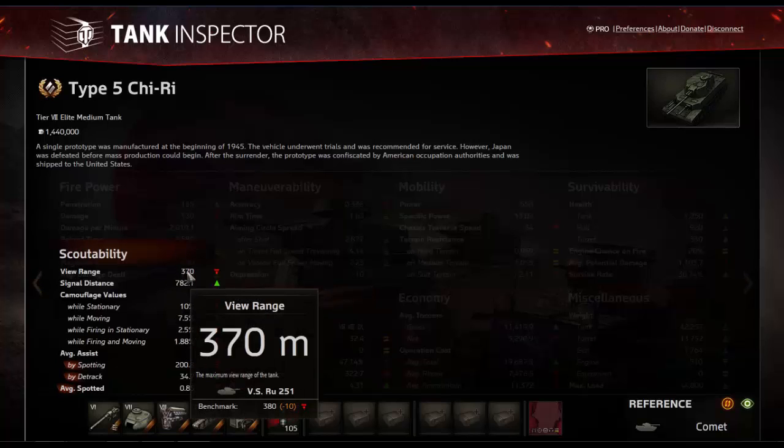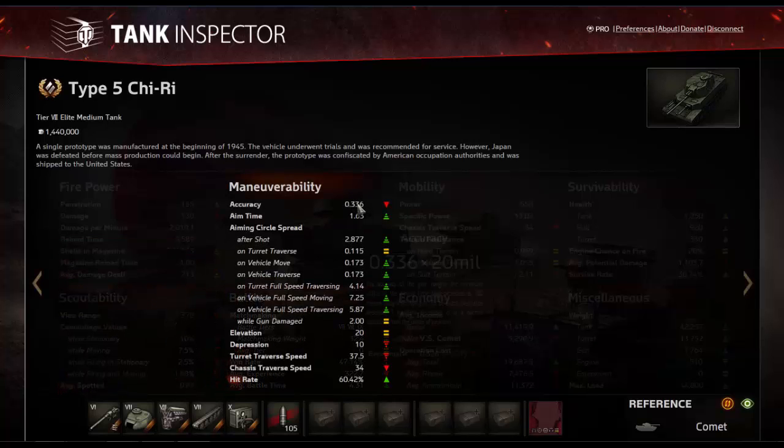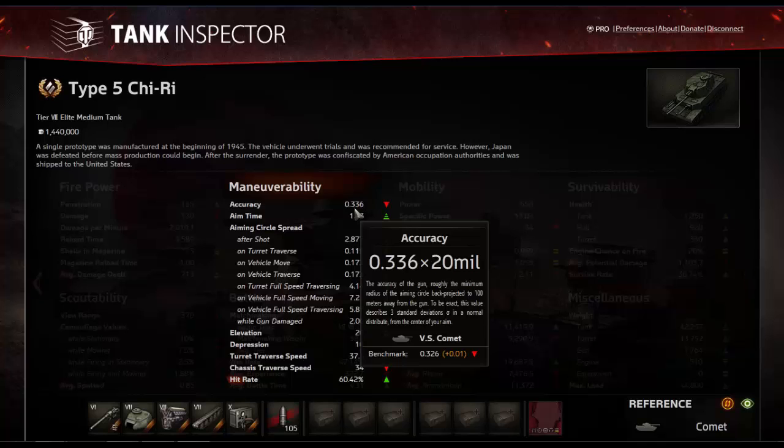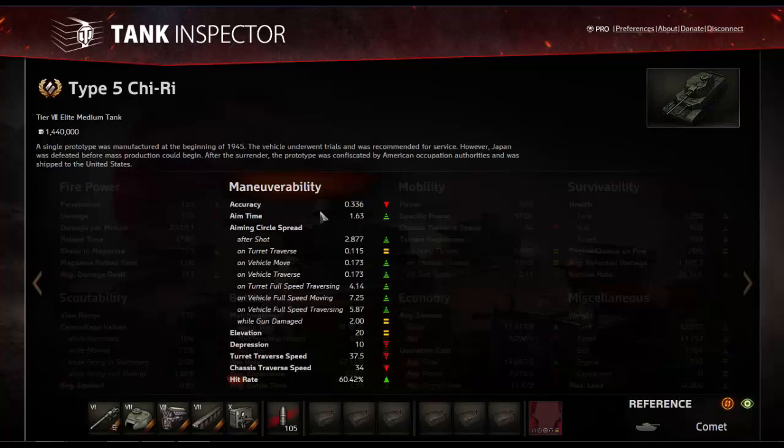The view range 370, pretty okay for the tier. You can mount optics with it. Gamma values pretty bad since this thing is pretty huge, if I'm honest, if not the biggest tier 7 vehicle, including the tier 7 heavy tanks. The accuracy of the gun, not bad if I'm honest, 0.34, and the aim time is also pretty good at 1.7 seconds. The dispersion values also pretty good.